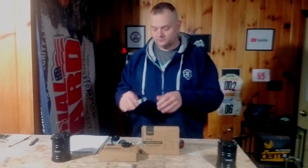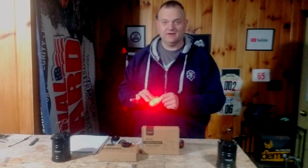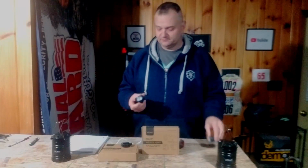Now this does come with a tail light. However, after receiving these lights from Vont, they did update the rear tail light. Where my tail light takes the CR2032 battery, the new tail light is USB chargeable. So for $17.99, you get a USB chargeable tail light and a headlight, both USB chargeable. That's what's really nice.